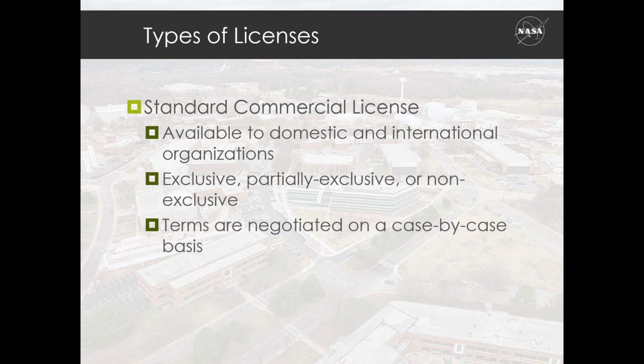Many people are familiar with licenses. A standard commercial license allows the non-NASA entity access to the technology, to test the technology, and to implement it into a system, a service, or a product that may and hopefully result in sales. Licenses can be negotiated to be exclusive, partially exclusive, or non-exclusive. And what that means is that it defines the level of treatment your particular field of use receives.